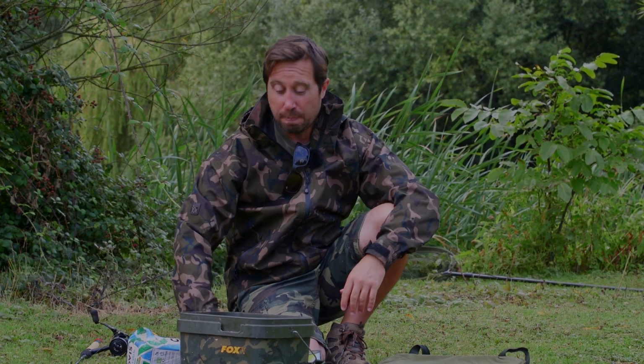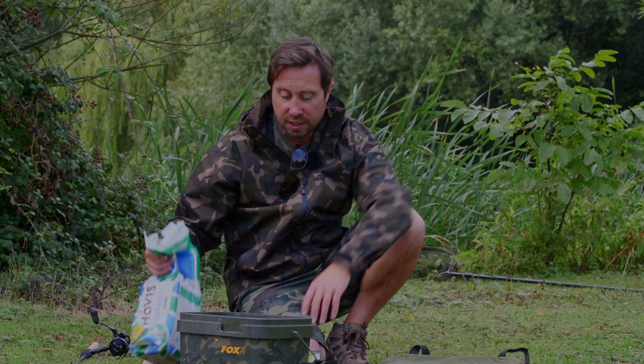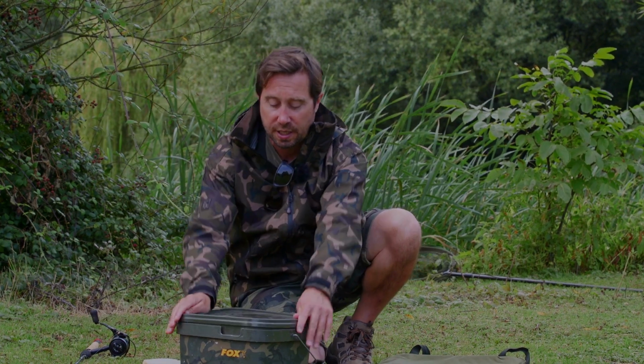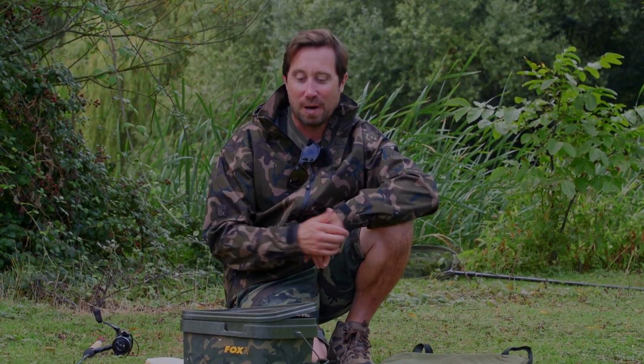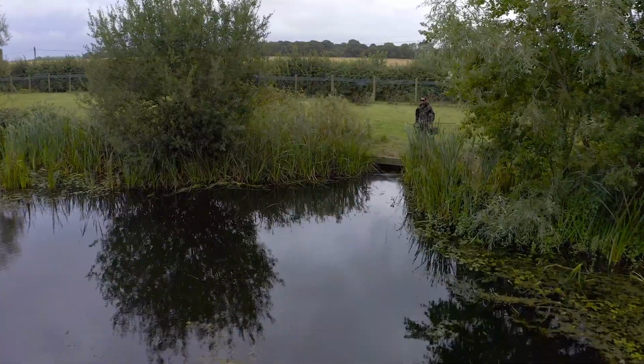I'm carrying it all in a bucket today. I might usually bring a rucksack, but we've got some rain forecasted, so everything can go in the bucket. Lid goes on, so I'm all set: waterproof jacket, rod, bucket, mat, net. I don't want a rucksack getting soggy, I don't want my bread getting wet. And yeah, that's it really for a short session and you're away to catch some nice rudd.